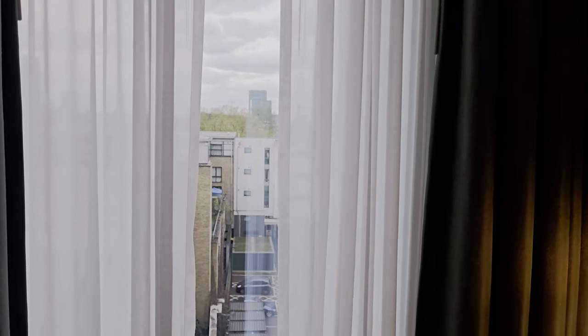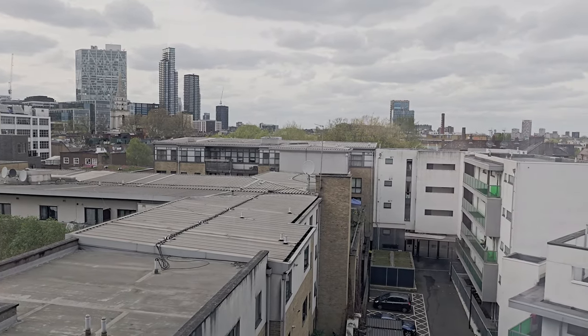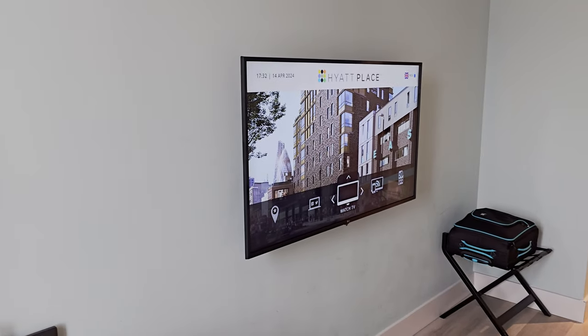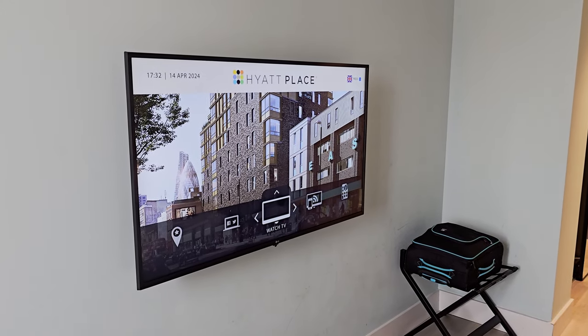We'll see how dark the room gets, but this is the view from this room. Not bad. And then you also have a luggage rack and a very large TV. The bed does seem pretty hard initially, so we'll see what that's like after I've slept in it. I will let you know.